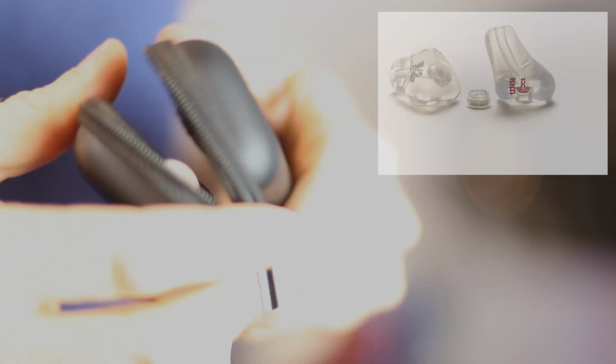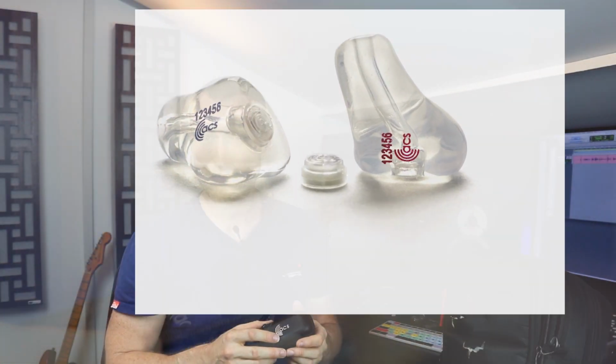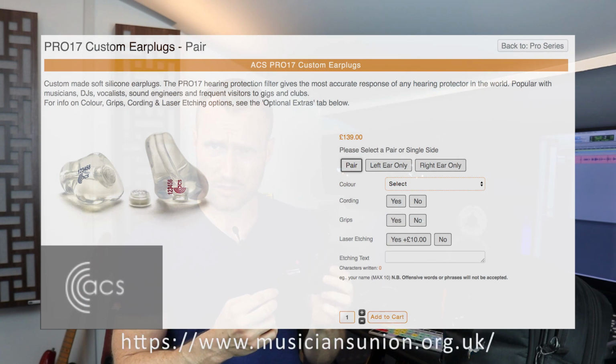The next thing that you need, and this is pretty important really, is earplugs. I was silly and gigged without earplugs for a long time and hopefully I got away with it, but some people that I know haven't got away with it and they have serious hearing problems because they've not been using earplugs. I use these ACS earplugs and these came through a scheme through the Musicians Union.